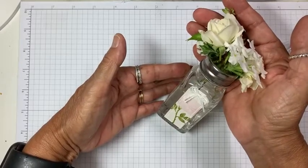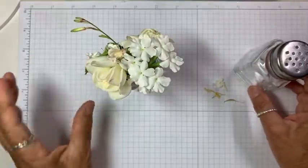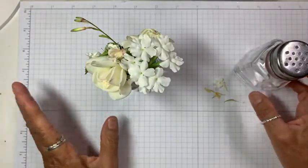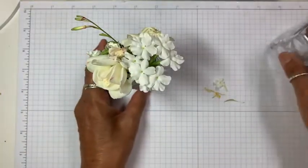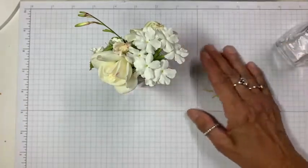You're right, Debbie. Really, really sweet. It just fills a spot. Even in your kitchen, if you have a little nook or on a centerpiece, you have a tray that's round and it has different things on it, just add this.